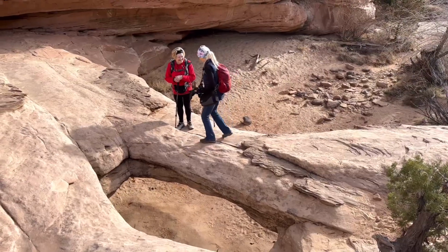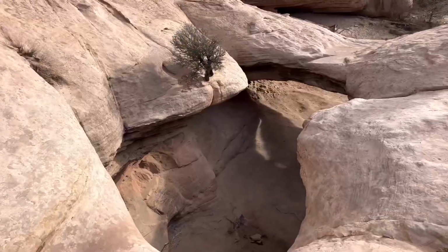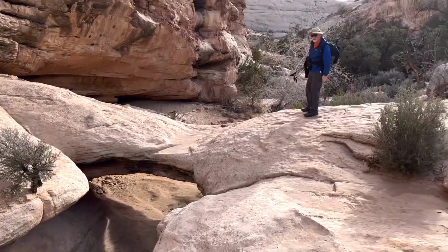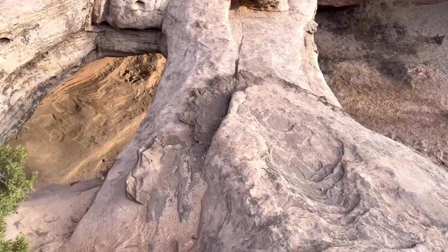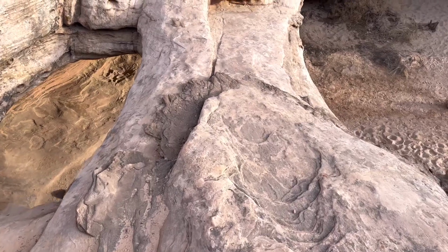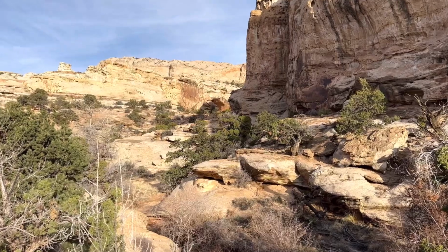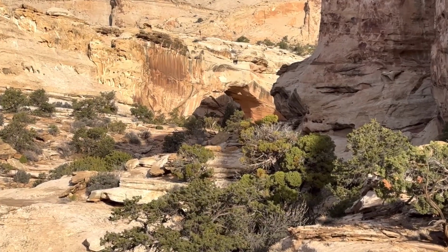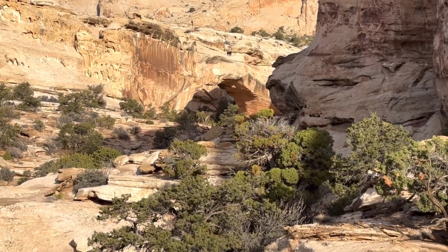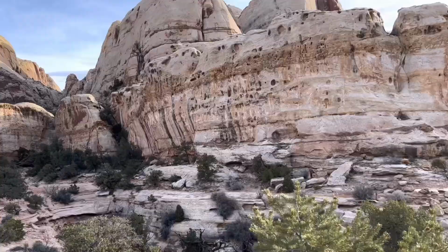All right, this spot has to do with a natural bridge that's forming down here. It's a smaller version of the Hickman Bridge. So this is the top of that small bridge that's forming. All right, we can see the Hickman Bridge from here. If you look on that rock, the vertical striations just to the right and down, that is Hickman Bridge.